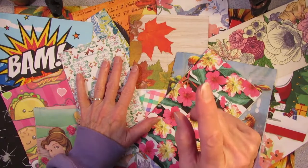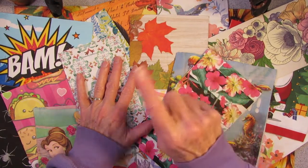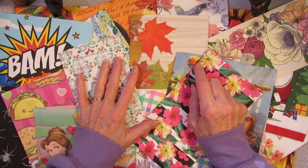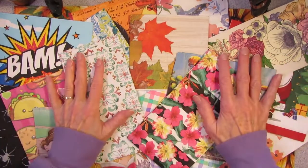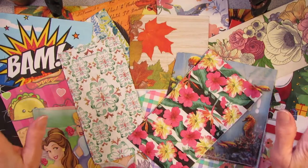So I missed the first one. The first one was on the 14th, and that was a collage with napkins. I may still go back and do that. But today I'm going to work on the one that's due today, and that is add a napkin to a tag or a pocket. And I love these collabs because they encourage me to go into my stash and pull out things that maybe I would not have otherwise done.